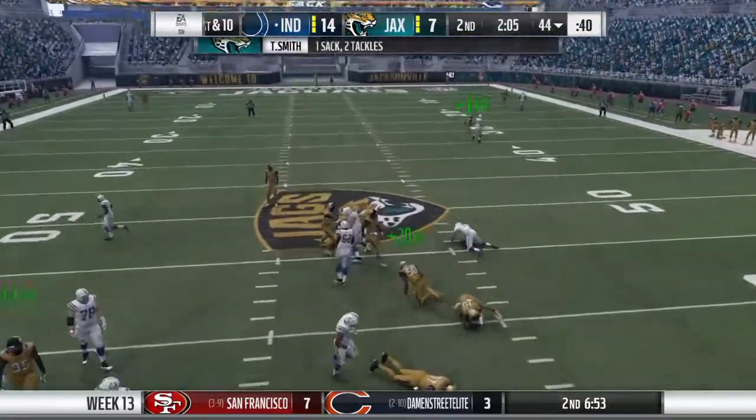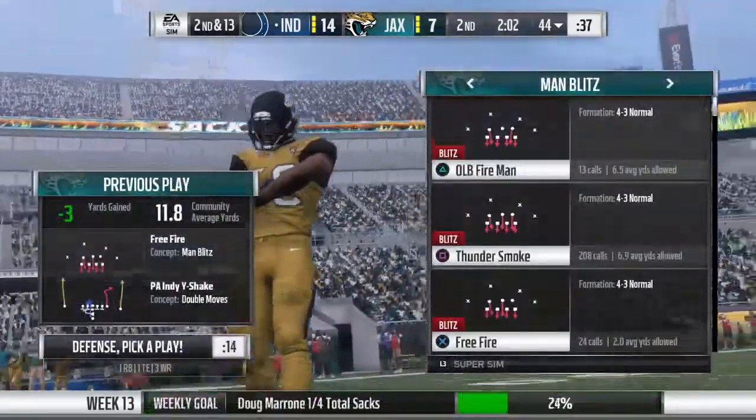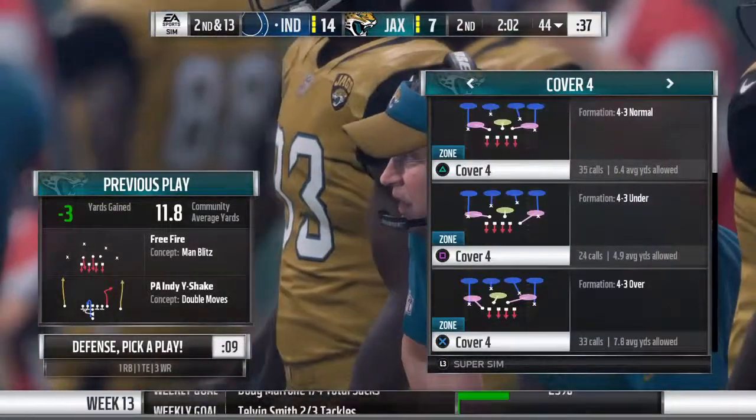And no escaping this time as he'll go down. They got him for a sack. Telvin Smith able to collapse the pocket and drop him for a loss of 3.